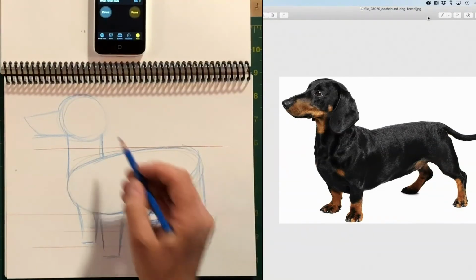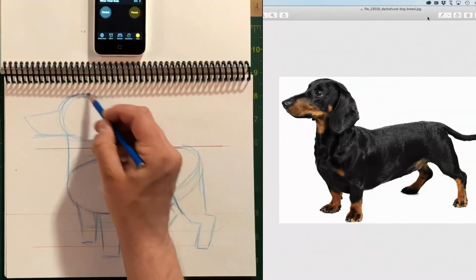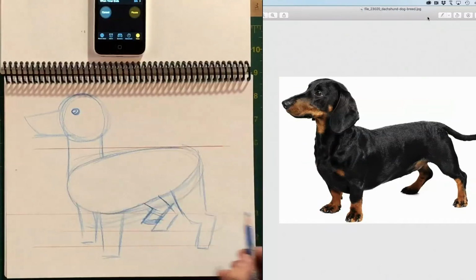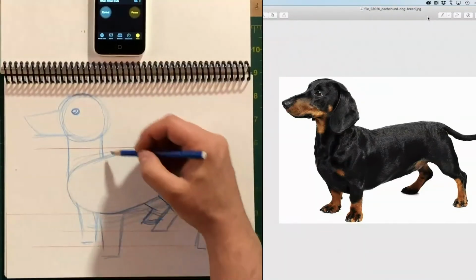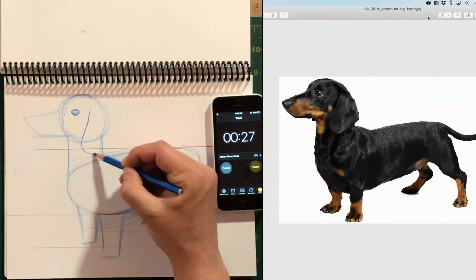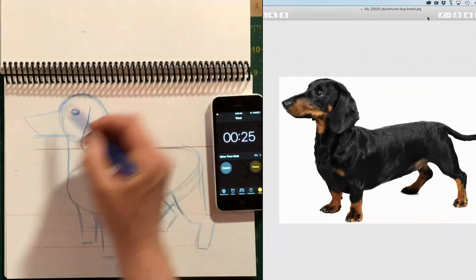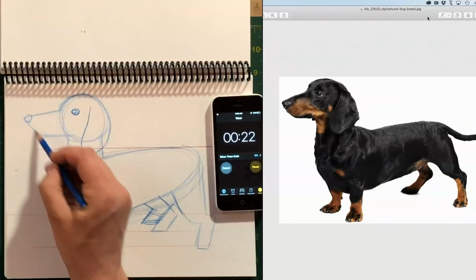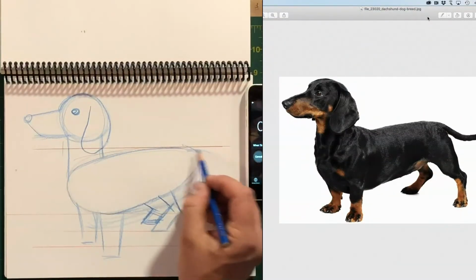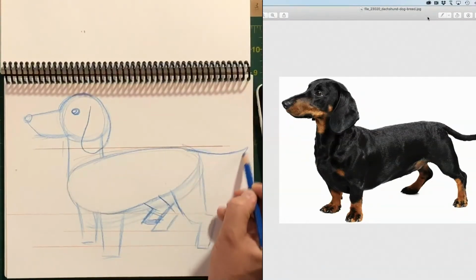All right, so just laying things out onto the page. I'm going to quickly, I've got 30 seconds left on my drawing. I want to see if everything fits.